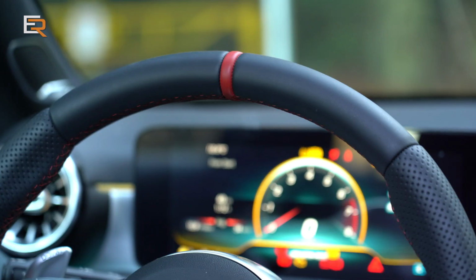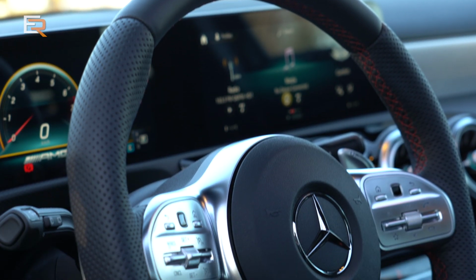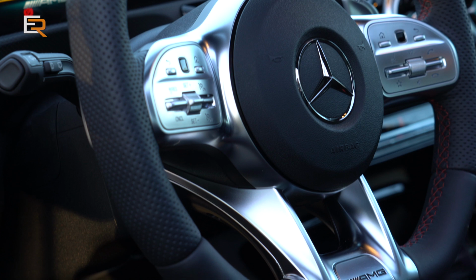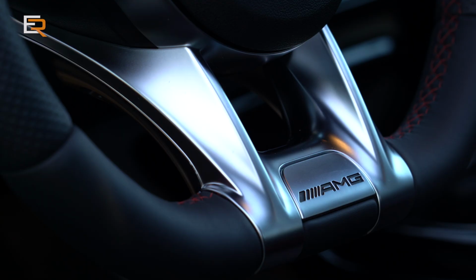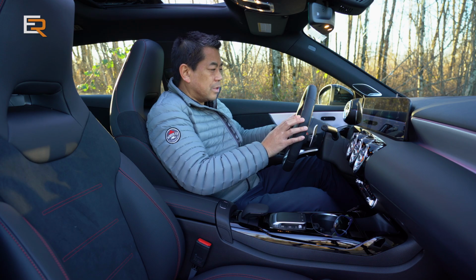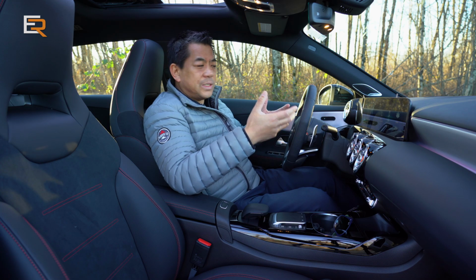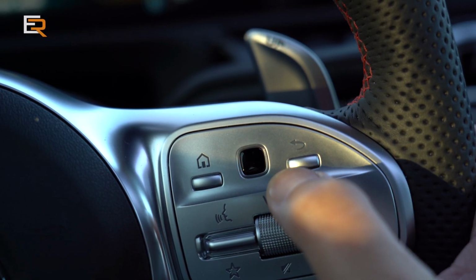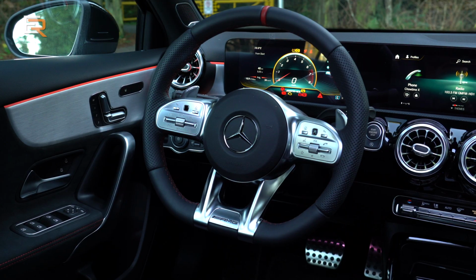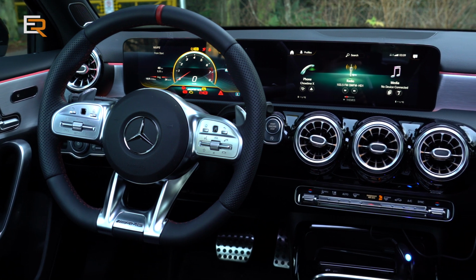You get the super sporty AMG performance wheel. You have your middle wheel indicator. It's leather wrapped, flat bottom. You have brushed metal inserts on all spokes here. You also have capacitive touch buttons. So the left button controls the left screen, right button controls the right screen, similar to all the other new Mercedes interiors. This comes with Mercedes' latest MBUX system, and standard are two 10.25-inch screens. You don't have to upgrade to get those larger screens. That comes standard with the A35.